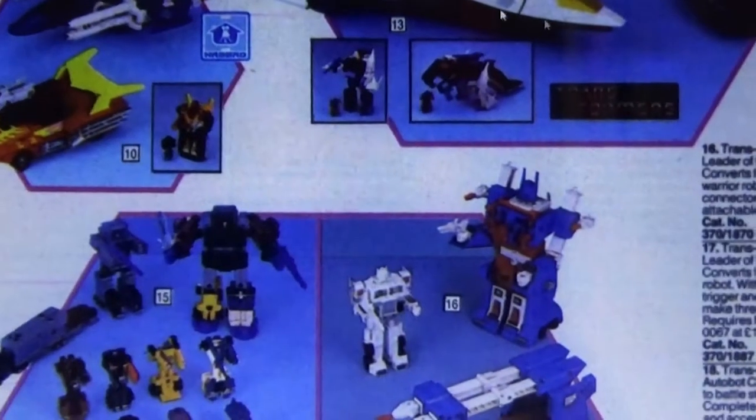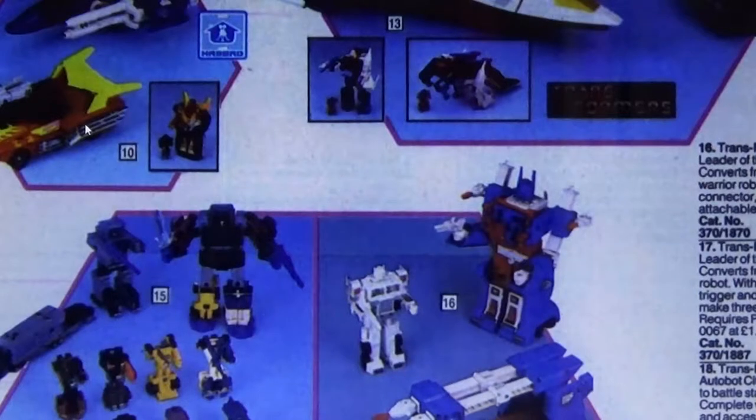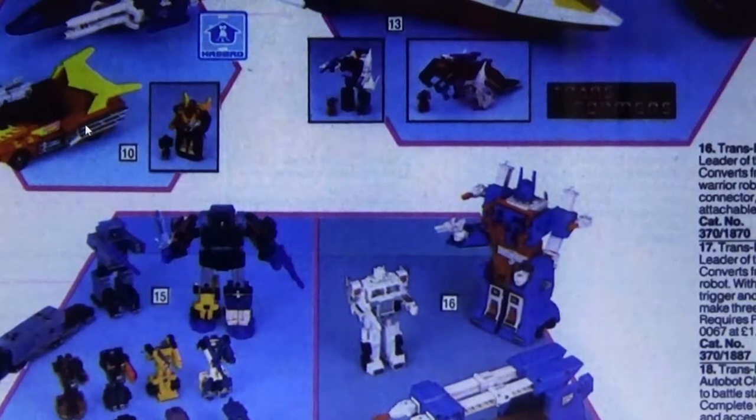The Autobot Hot Rod. That's the original Hot Rod. The Hot Rod's just been reissued from Titans Return, or Power of the Primes. There's Ultra Magnus down there.